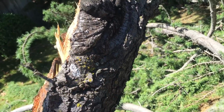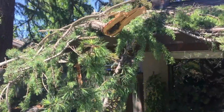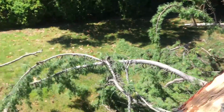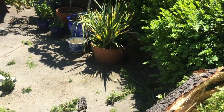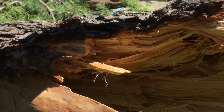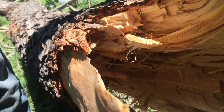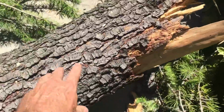But the major split was not associated with any decay. It was not associated with an old wound. There was nothing that I would have suspected as being a problem, other than the fact that this is a recognized weak tree. Now, the Deodar cedar breaks a lot.